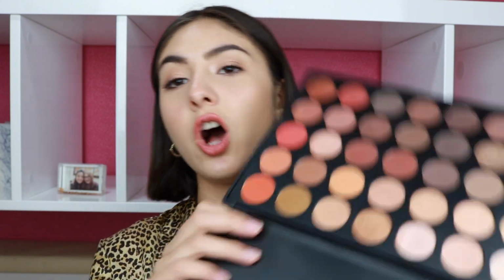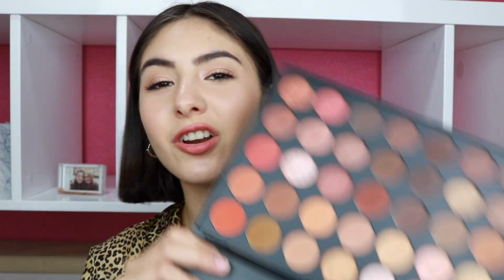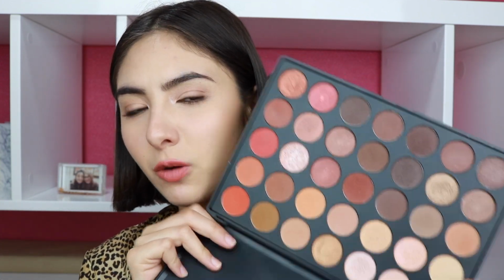It was less than $30, I think, and it comes with all of these colors. If you're a beginner and you feel intimidated by so many colors, you can get their palettes that are smaller. They have smaller palettes, and they're also really affordable.